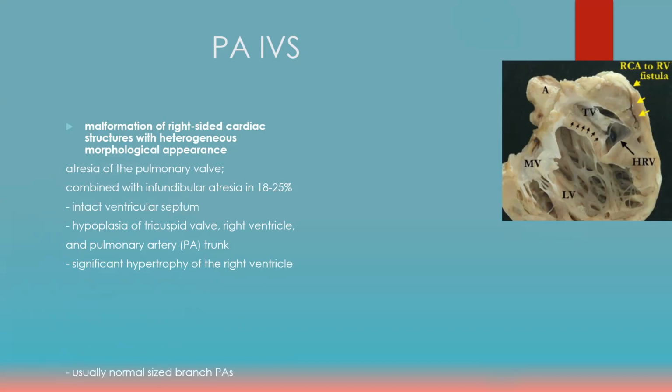Significant hypertrophy of the right ventricle. Usually normal-sized pulmonary artery branches with a little bit hypoplastic MPA. Rarely you'll find the MPA thread-like, but there is always an MPA, and always almost normal-sized branch pulmonary arteries, unlike pulmonary atresia with a VSD.